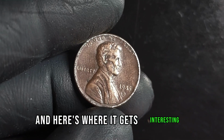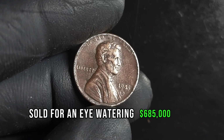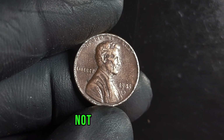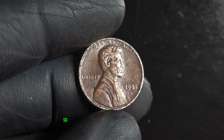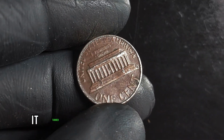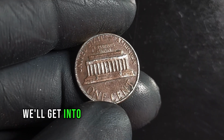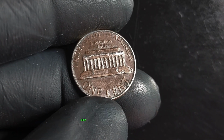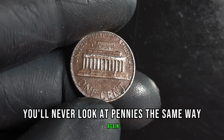And here's where it gets interesting. One of these very pennies sold for an eye-watering $685,000 at a private auction not long ago. Why? Because of a minting anomaly so precise, so freakishly uncommon, it turned the coin from pocket change into a generational asset. We'll get into the specific details of that anomaly soon, but trust me, once you see it, you'll never look at pennies the same way again.